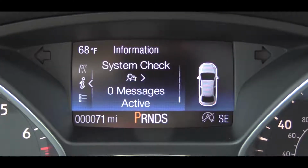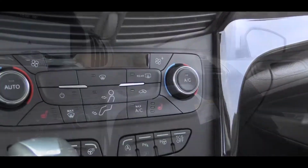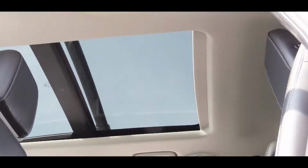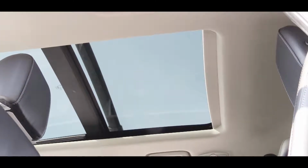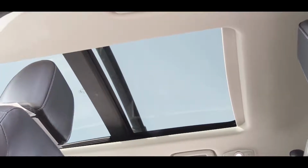But so anyways, let me move on to overall interior quality. SE trim level and up is going to give you dual zone climate control, so both driver and passenger can set their own settings there. And I do have the panoramic vista roof today, which I absolutely love. That is actually a $1,495 option if you wanted to go that route.